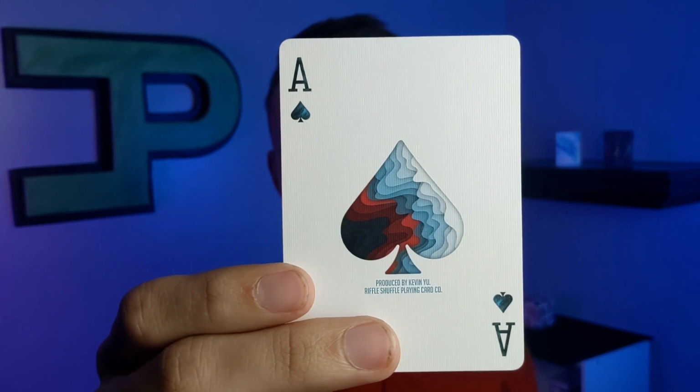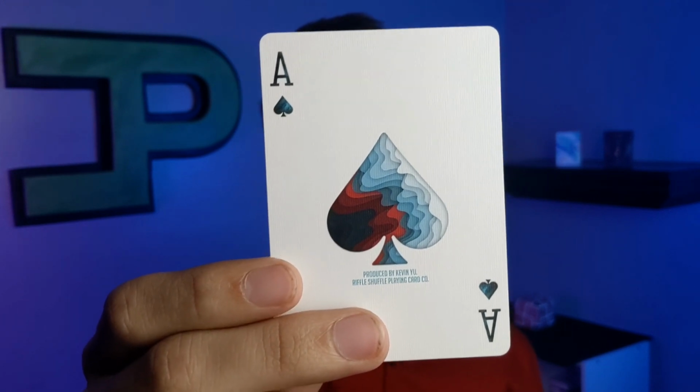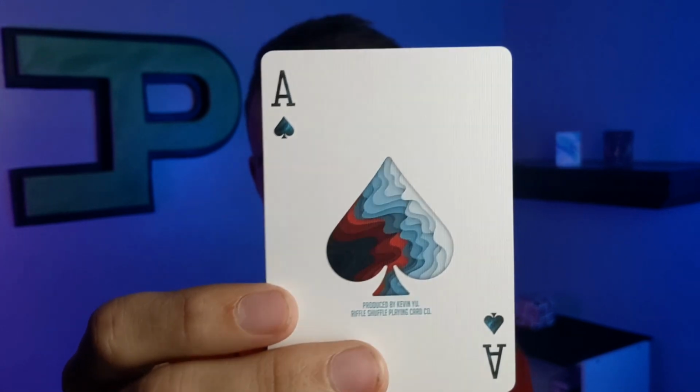Seriously, check that baby out. The contrast, it goes from like the white to the light blue to the reds and the dark purples, and I absolutely love it. That's why literally the background is like this right now. It goes from the blues and the purples and the reds. Like literally, I did this because of this Ace of Spades.